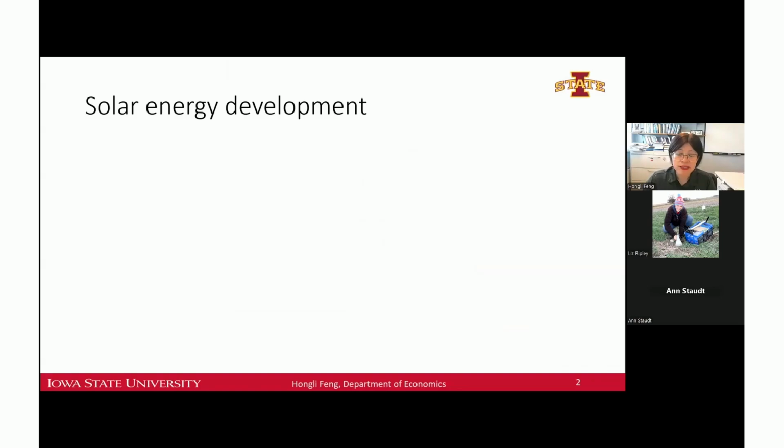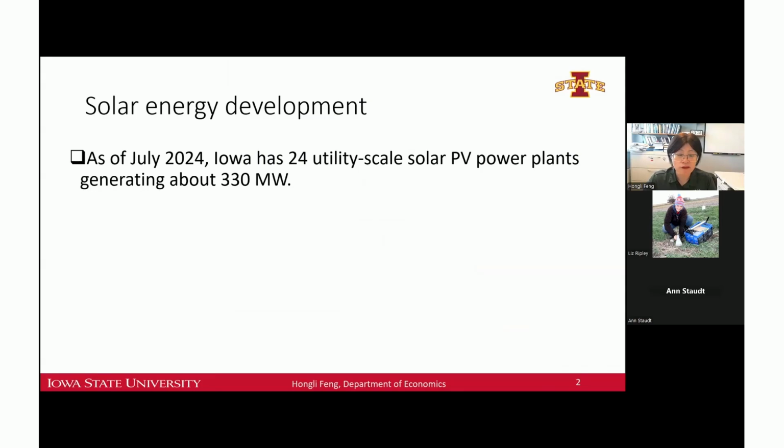Based on the most recent data from the Energy Information Administration, Iowa currently has a capacity of about 330 megawatts of utility-scale solar power plants. By utility scale, I mean solar projects greater than 1 million megawatt in capacity. Currently, utility scale solar accounts for about 1.3% of total electricity generation in Iowa. In comparison, wind accounts for nearly 60% of electricity generation. So there's a big difference there. Based on natural sunlight and land resources, Iowa has great potential in solar energy development.